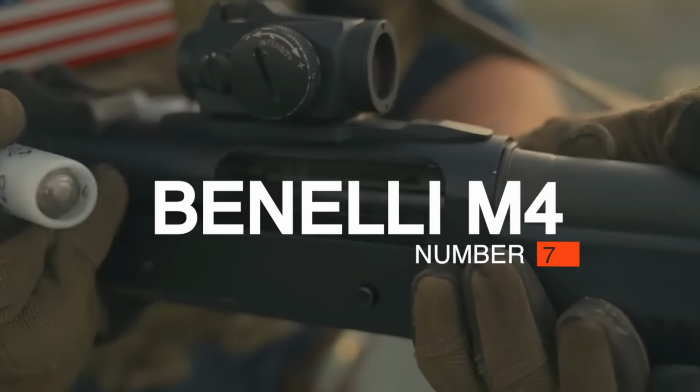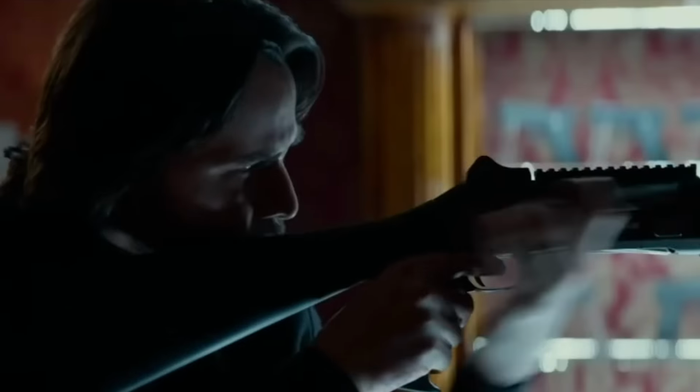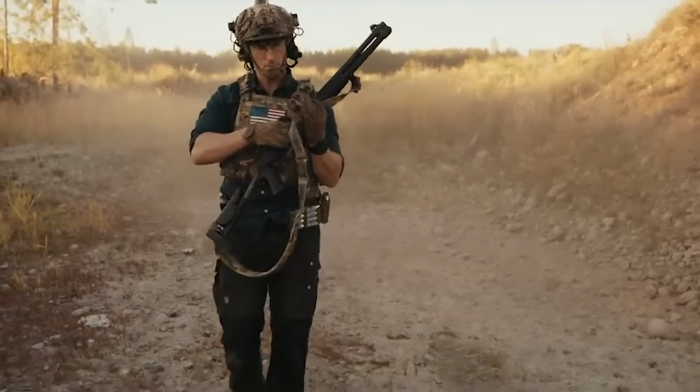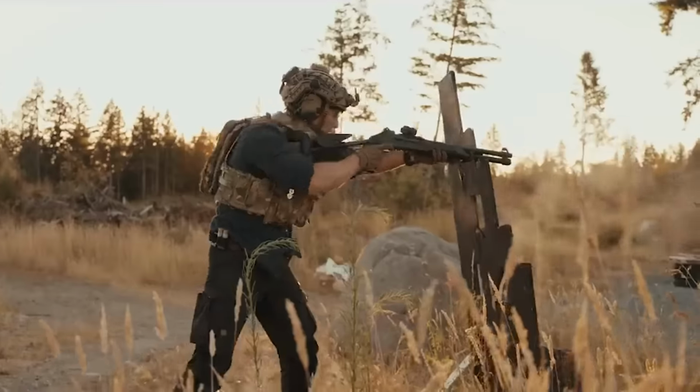Number 7. Benelli M4, $1,850. When we talk of John Wick guns, the Benelli M4 is among the names that always emerge. This is for obvious reasons. For one, the Benelli M4 is dubbed as the Navy SEAL's tactical shotgun of choice. It's a devastating weapon that packs tons of 12-gauge stopping power.